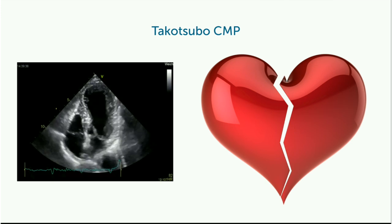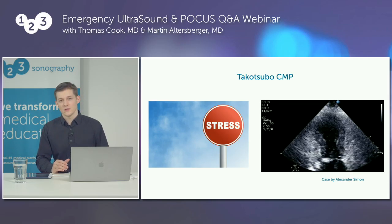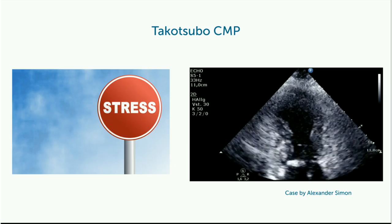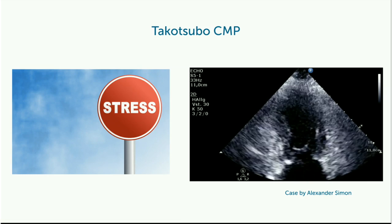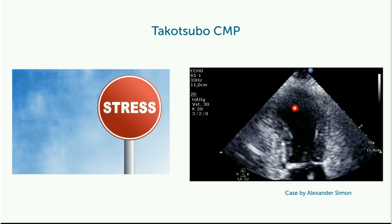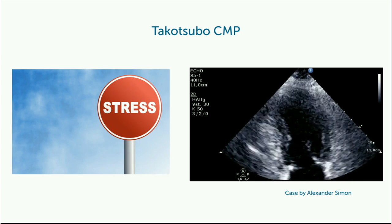So a symptomatic patient. Another example of a Takotsubo, a stress-induced cardiomyopathy, you can see here. This was actually a patient who lost his wife, and because of the emotional stress, here you can see the akinetic apex and again the hypercontractile base of the heart.